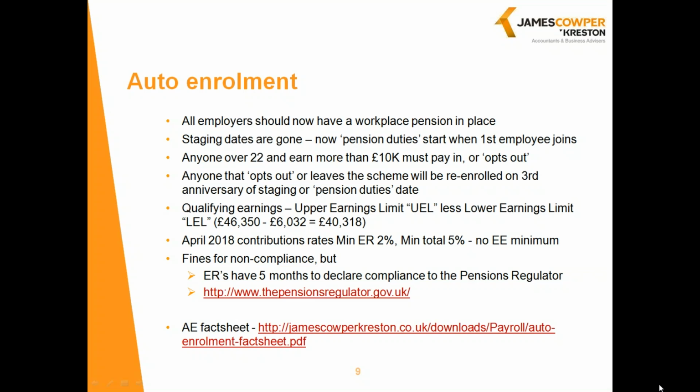So what's the criteria for enrolling an employee? Well, the criteria is that they earn over £10,000 per year, are aged 22 or over, and they're under their state pension date. It also has to be determined whether the employee is ordinarily working in the UK, and we're going to talk about this in more detail in a minute when we look at the next slide.